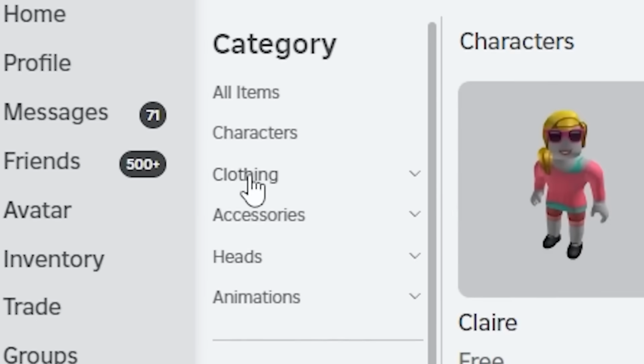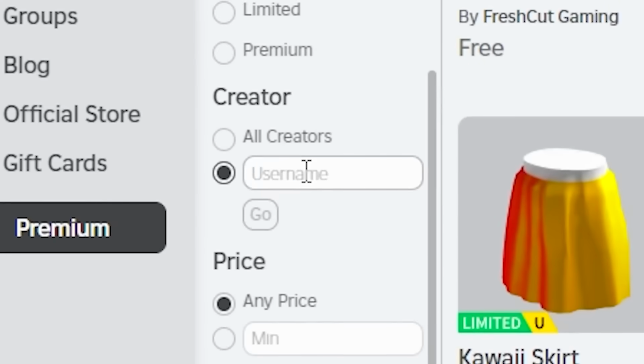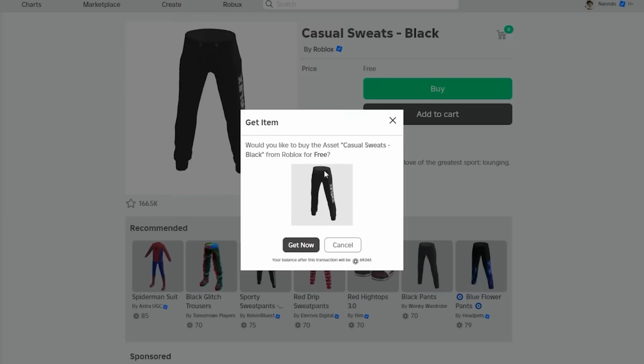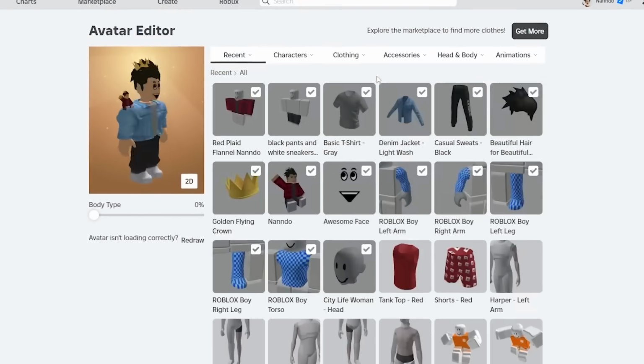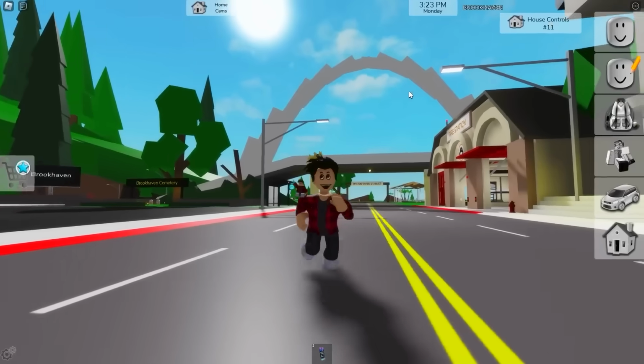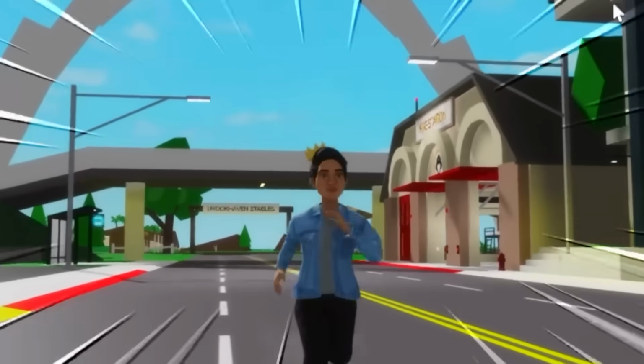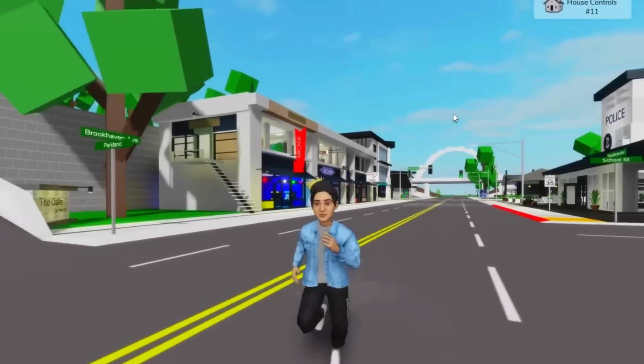After doing that, we'll go to the clothing category. Then in the creator, we'll type Roblox. With that done, we'll find some clothes for our realistic guy to use. After finding everything you want, you can just put them on your character and it'll work fine. All that is done, so we just need to change back into our Roblox avatar, and there we go. We've turned into the most realistic guy in all of Brookhaven.